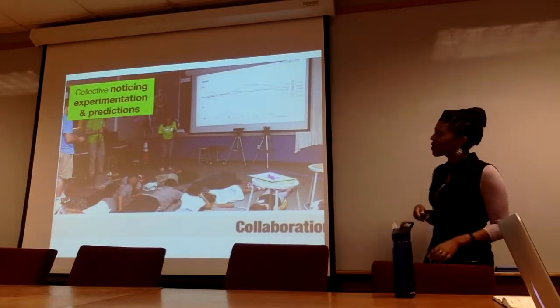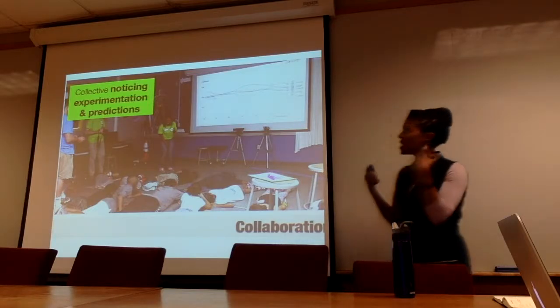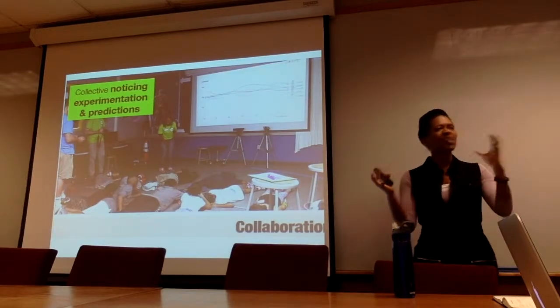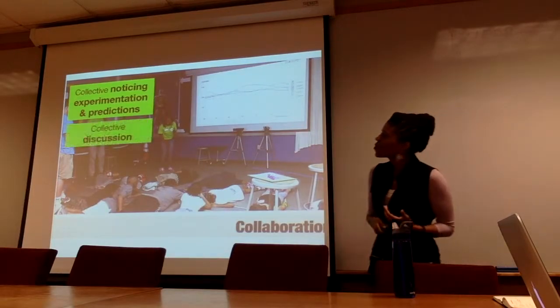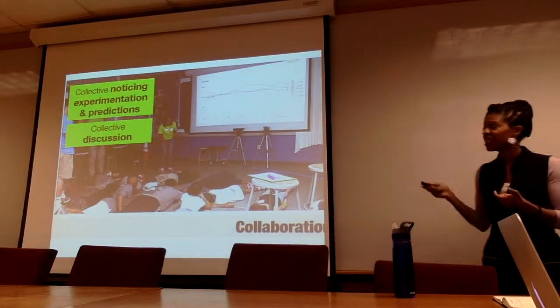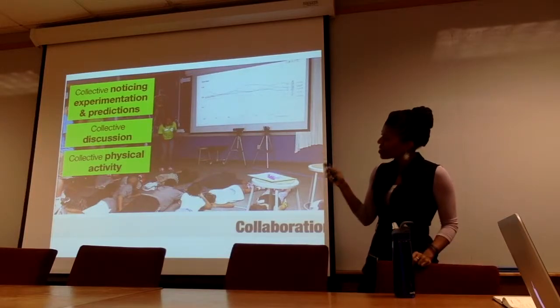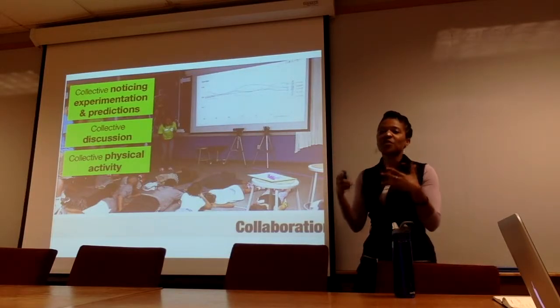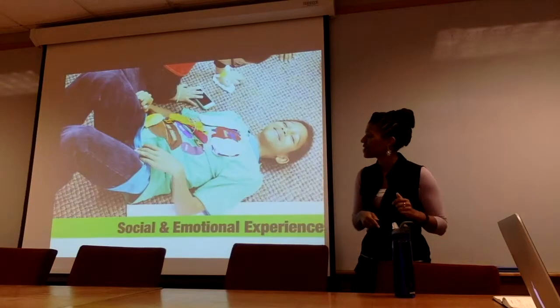And then in terms of collaboration, we saw that learners engaged in collective noticing and experimentation and making predictions, right? So kind of more front-end exploratory scientific inquiry practices, right? We saw that the non-wearers especially engaged in collective discussion, but that the collective physical activity really served to help learners to collaborate, right? So the wearers actually collaborated through physical activity.